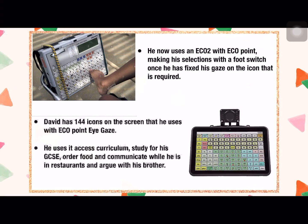David has 144 icons on his screen, and he uses the ECO point eye gaze. He uses it to access the curriculum, study for his GCSE test, order food, and communicate while he's in a restaurant, and even argue with his brother. See, these are the things that you and I do very easily, right? We don't even think about it. Now, this is a task for David. It was very difficult for him before he was introduced to ECO2 and ECO point, but now he is able to communicate with other people.